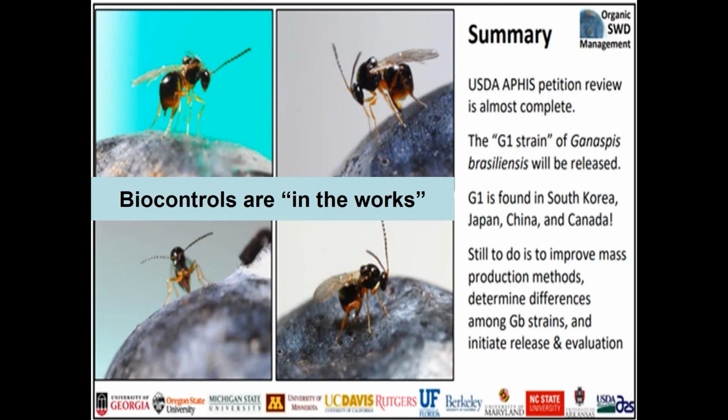And there's a big project that's nationwide and international that's looking at parasitoids, and there are 3 of them that have been identified from Japan, South Korea, and China, and one of them apparently is getting to the permitting stage to field test in the US. So this could be really helpful if it comes to fruition.